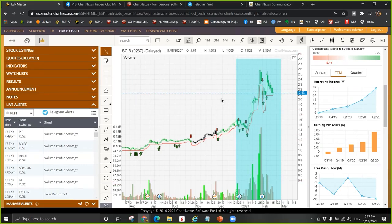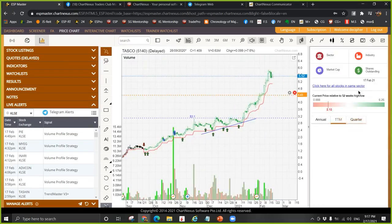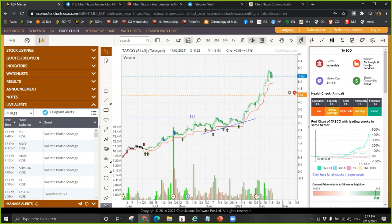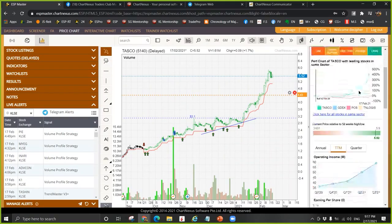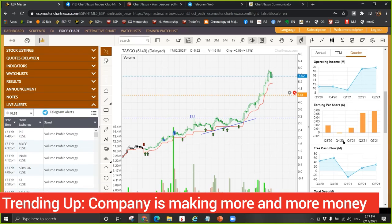So you can see SCIB TTM earnings, it looks exactly like our dear friend JFTECH, isn't it? Okay, and then you can see TASCO as well. Okay, different industry, different sector. Can you see? And then you can take a look at the TTM, the company's earnings. Can you see the earnings? It's all profitable and all trending up. Trending up means what? Trending up means that this company is making more and more money.